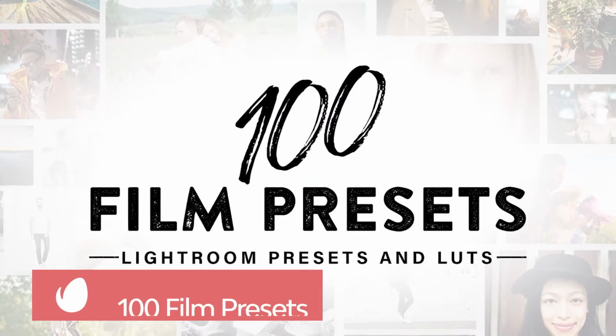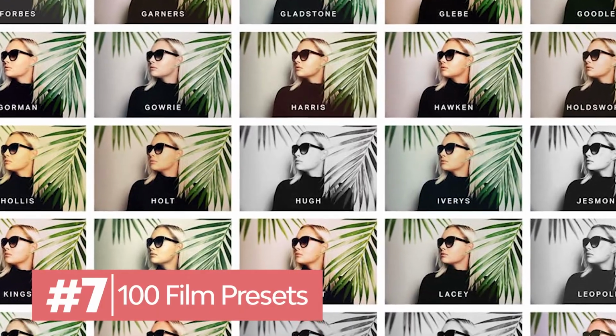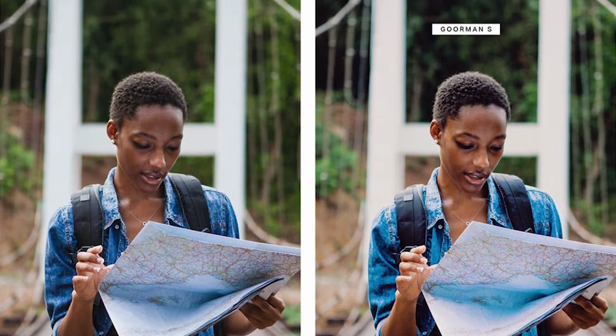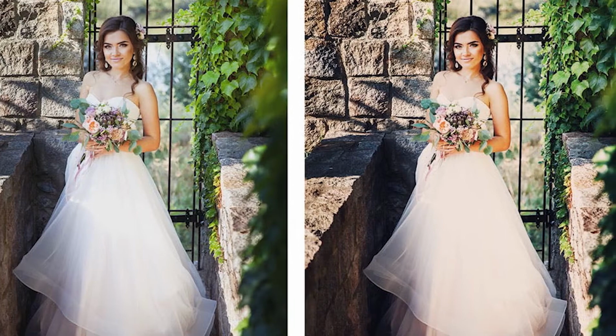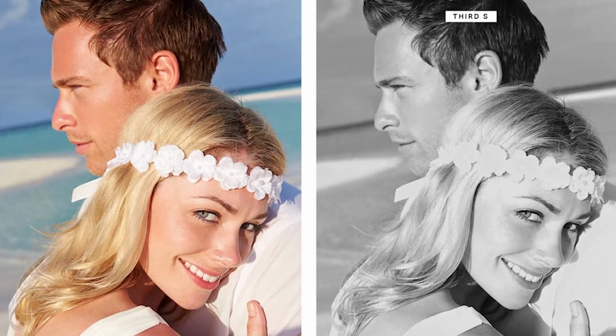Are you nostalgic for the days of old film? Then use these Lightroom presets to give your photos that classic film look in just a few clicks. This massive bundle includes 100 desktop presets, 100 mobile presets, 100 Adobe Camera Raw presets, and finally, 100 Universal LUT presets.